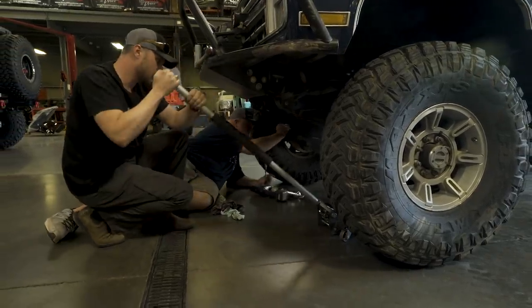I'm gonna go around and just kind of check all the bearings and the kingpins to make sure everything's still tight and ready for the next big part of the trail and the road trip. So sort of a safety check and one quick repair. So we appreciate them helping us out.